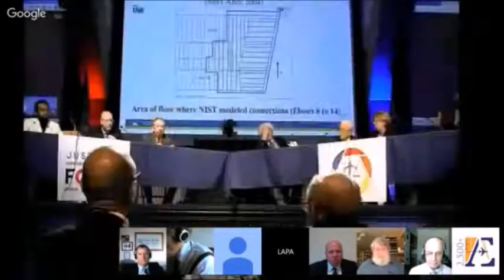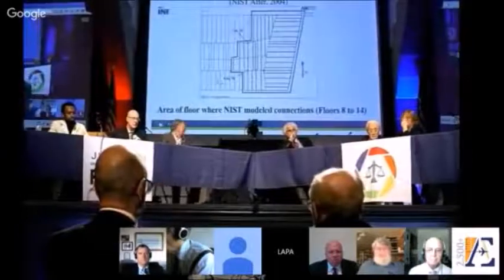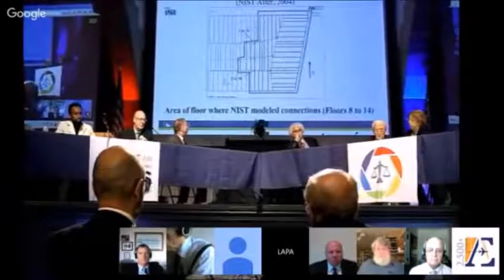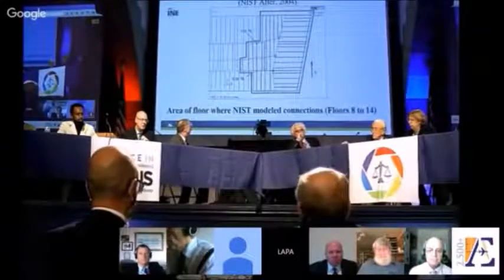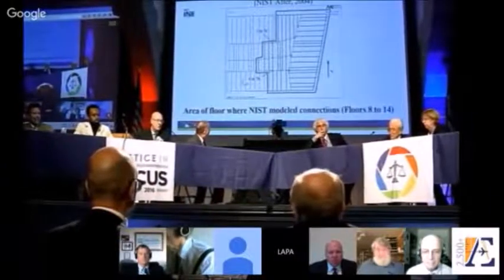So that being said, let me take you to this first slide and focus your attention onto the blue outline. We're looking at the plan view of floor 13. Column 79 is not identified there, but you see column 76 and 78. And if you remember that picture of the building falling a moment ago, if we rotate this 180 degrees and put the blue on the left and the stuff on the right, that blue area represents the NIST's approximation of connections for this building.